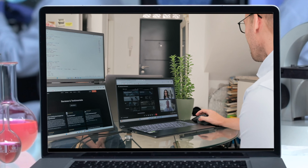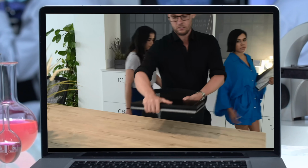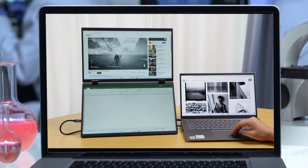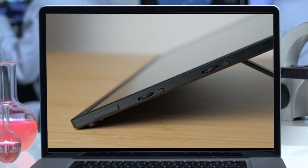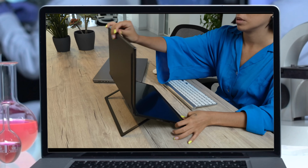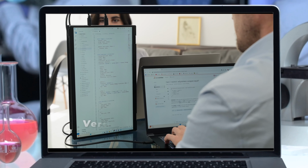To stay focused during your business meetings, keep your notes in one view. It is lightweight and portable, so you can take it anywhere. Let's take a closer look at some of the Portable Delta's key features. It is designed to be used as a dual-screen folding workstation that can be configured in multiple number of ways.